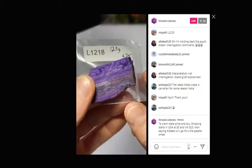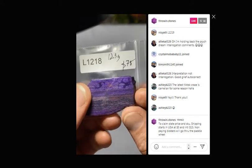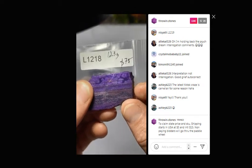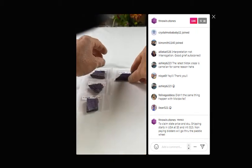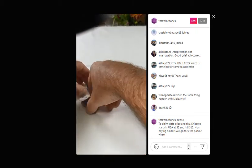Anyways, we're back to the Sugilite. There's a manifestation of dreams. And is that one $75 there? $12.18.